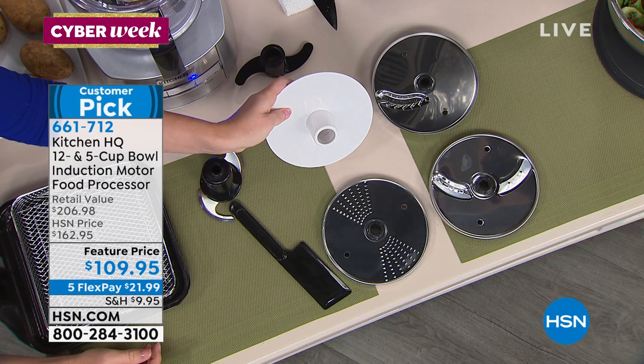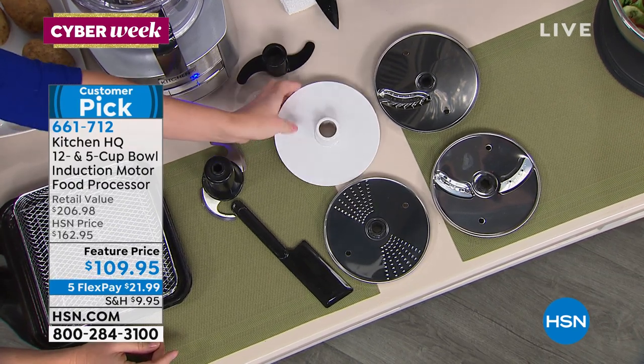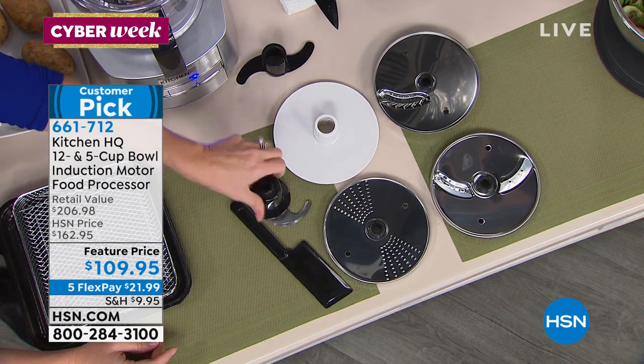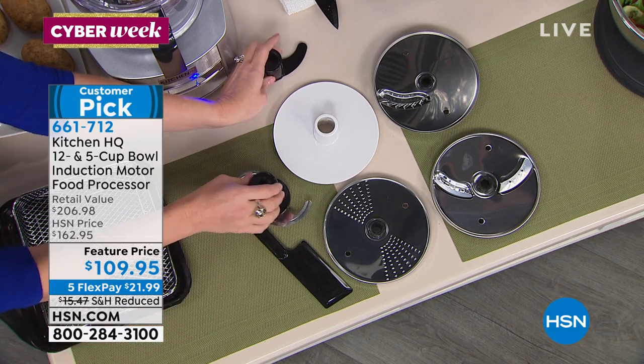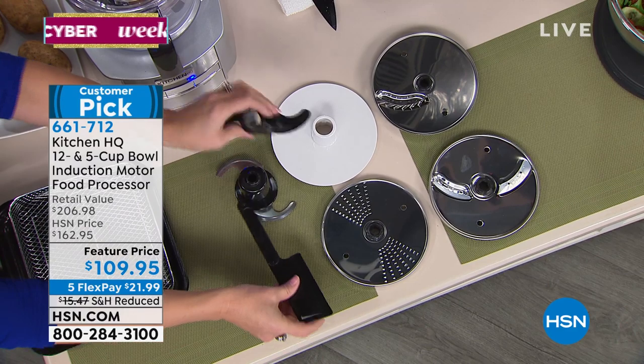This is a whipping blade for eggs, or maybe you want to make fresh homemade mousse, whatever you want to whip. I've never even heard of a whipping blade. Yep, a whipping blade for eggs and mousse. For the 5 cup, you're getting that processing blade, and then it has a dough blade as well. It comes with the spatula.